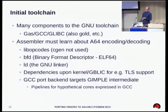GCC has various different internal backends, different intermediate languages it uses, and it turns out doing a C or a C++ port is kind of a good starting point. If you want to have other backend languages, then other language support, then you need to target different intermediate representations within GCC. And some of that work is still ongoing.